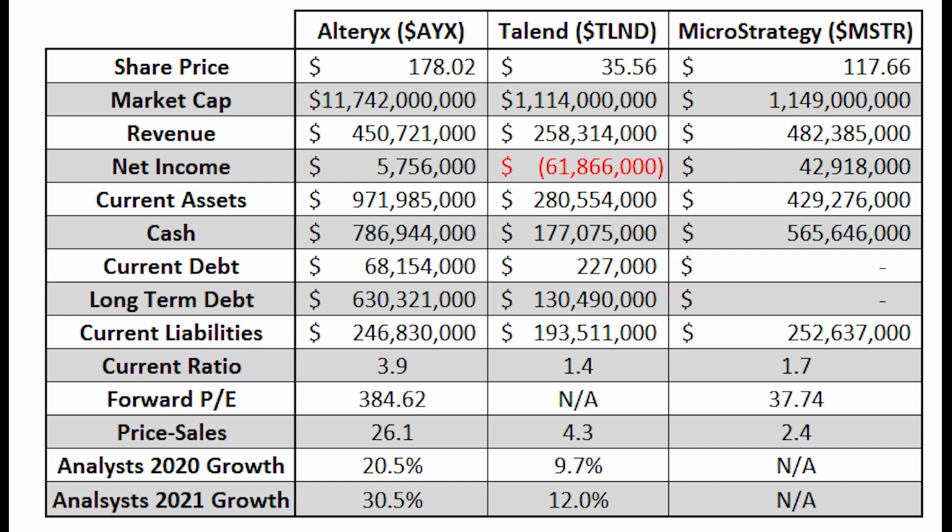But basically what we can take away from this is that when compared to other companies in this space, we can see that their market cap is significantly higher than everyone else, and their price to sales ratio is 6 times higher than the average of 3.5 for the other two companies. Now, I will say that Alteryx does have a much better balance sheet with a current ratio that's double the competitors, and their revenue is expected to grow significantly more than the other two.